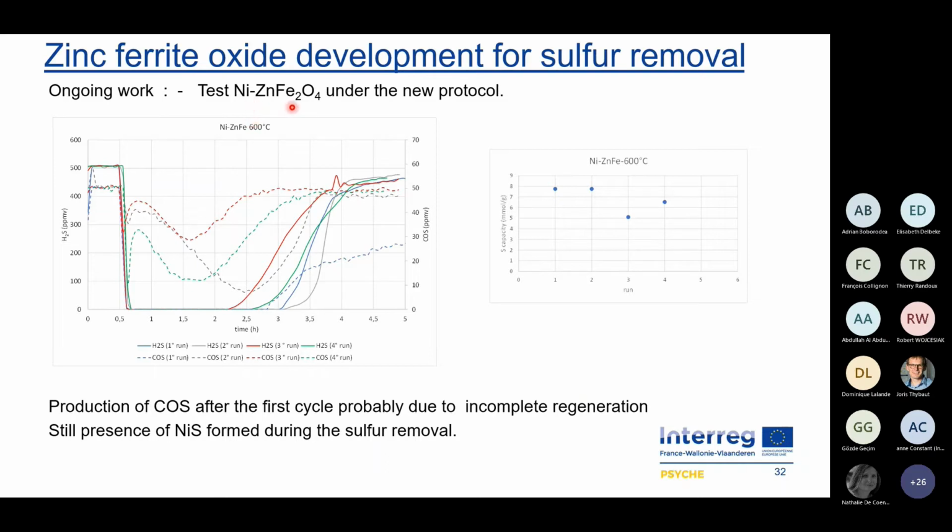The test with the nickel zinc ferrite is a bit different too. Its activity on H2S is quite interesting. We lost something here in the third regeneration step, but surprisingly, in the second, third, and fourth tests we have production of COS, which was not expected either. But probably what's happened is that 600 degrees is maybe not enough for the nickel zinc ferrite modified system to be regenerated completely, and probably we still have some nickel sulfide present. And we know that nickel sulfide catalyzes the reaction of COS with H2S and CO2. That explains why we have this strange behavior there.